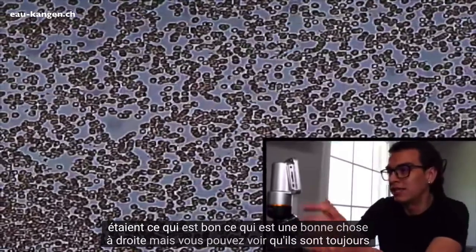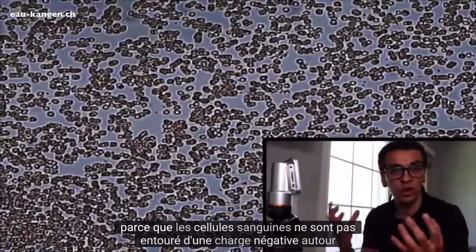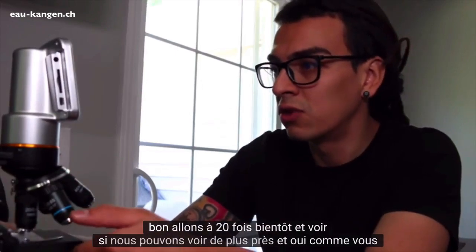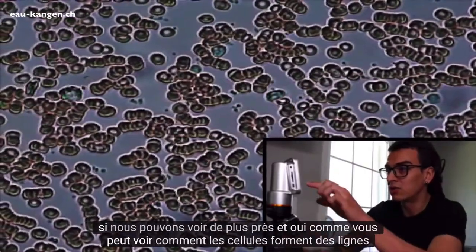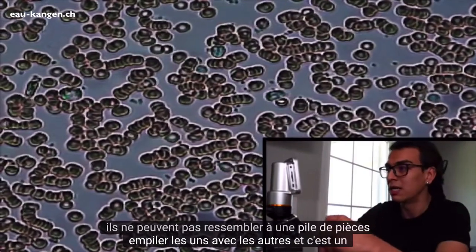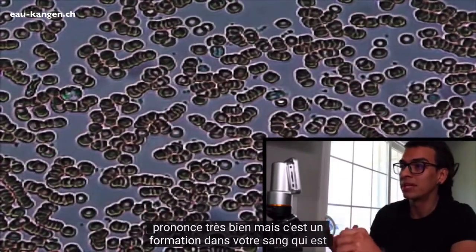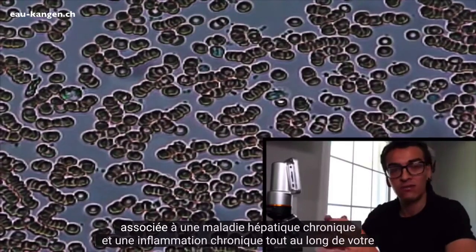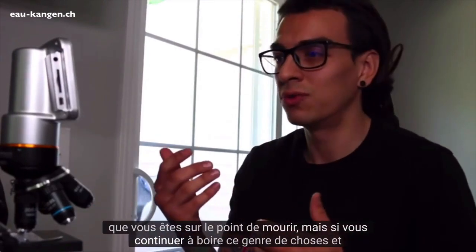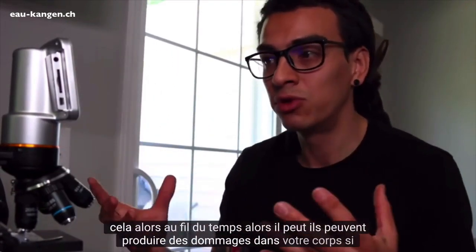But you can see that they're still getting stuck to each other, and that's because the blood cells are not surrounded with a negative charge to bounce off each other. So let's go to 20 times zoom. As you can see, the cells are forming lines. They look like coins stacking up with each other, a formation called rouleaux. I don't know how to pronounce it very well, but it's a formation in your blood that is associated with chronic liver disease and chronic inflammation throughout your body. This doesn't necessarily mean that you're about to die, but if you continue to drink this type of stuff and your blood forms like this, then over time it can produce some damage in your body.